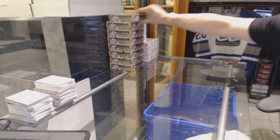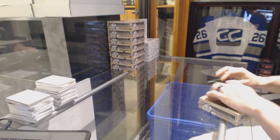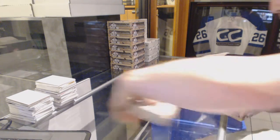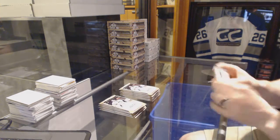Here we go, CNC group break number 62, 87, 13, 14, Upper Deck Artifacts. 8 box, half case break. So good luck all.